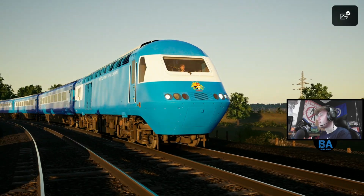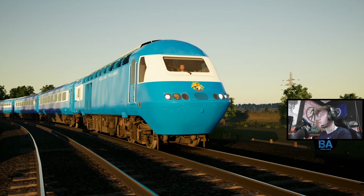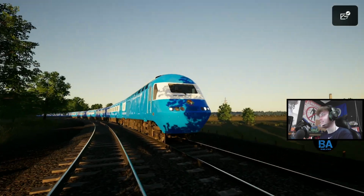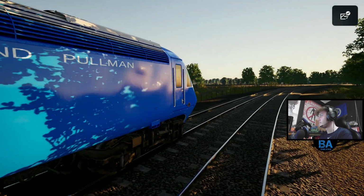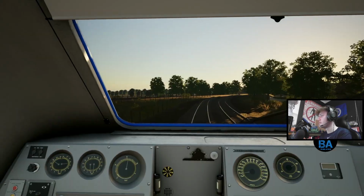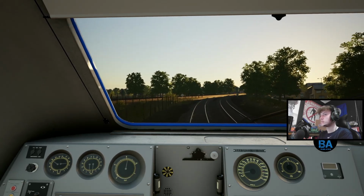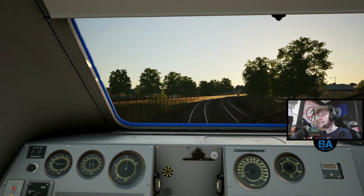There we go. Let me pause it quickly, just so that screenshot thing goes away. As soon as I try and take a screenshot, it will be a tree. No, there we go, good. There's a tree. It's a very slow section of track. They go really slow.